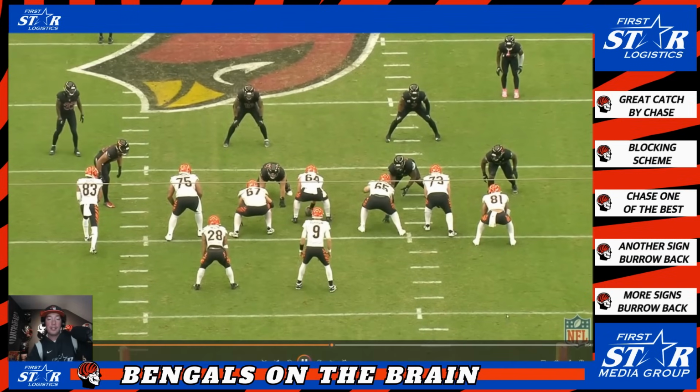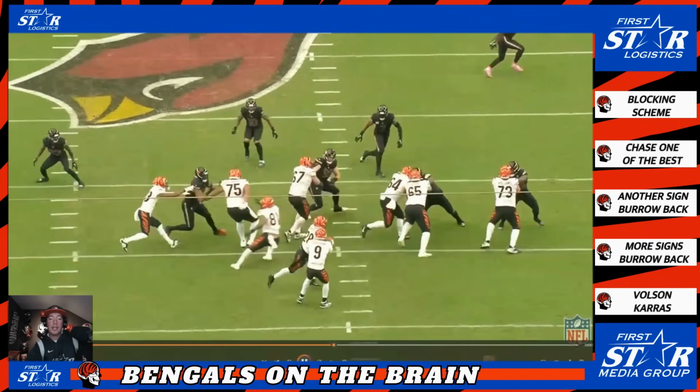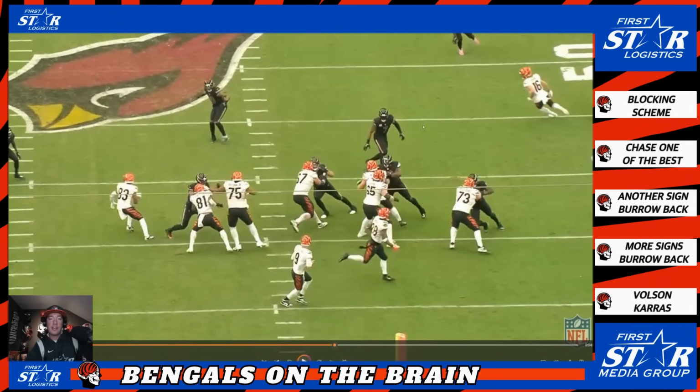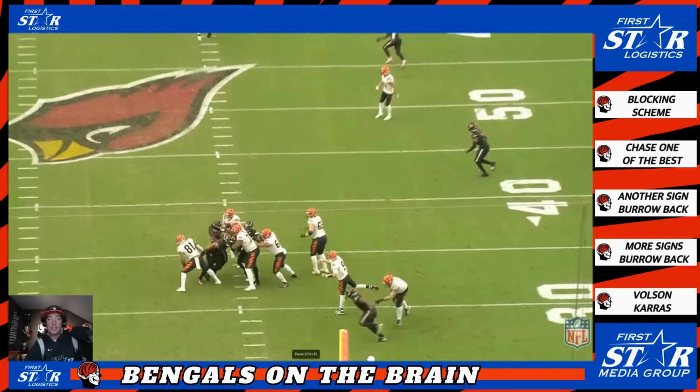That is not easy. And what I was talking about earlier with Irv, they run this a lot, right? We saw this first play of the game versus the Browns, right? Where they will block like this. So this looks like a run play. This is something they run multiple times in this game, I believe. So this is going to look like a run play completely on your play action, which I like. That freezes these guys just enough. And then just an absolute heave.